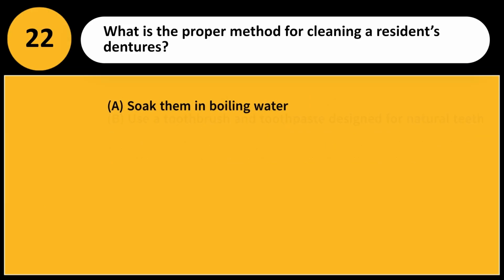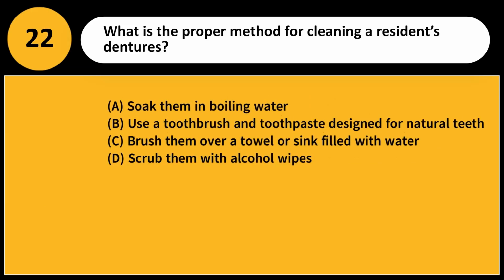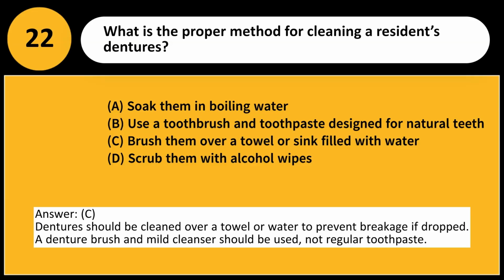What is the proper method for cleaning a resident's dentures? A. Soak them in boiling water. B. Use a toothbrush and toothpaste designed for natural teeth. C. Brush them over a towel or sink filled with water. D. Scrub them with alcohol wipes. Answer: C. Dentures should be cleaned over a towel or water to prevent breakage if dropped. A denture brush and mild cleanser should be used, not regular toothpaste.